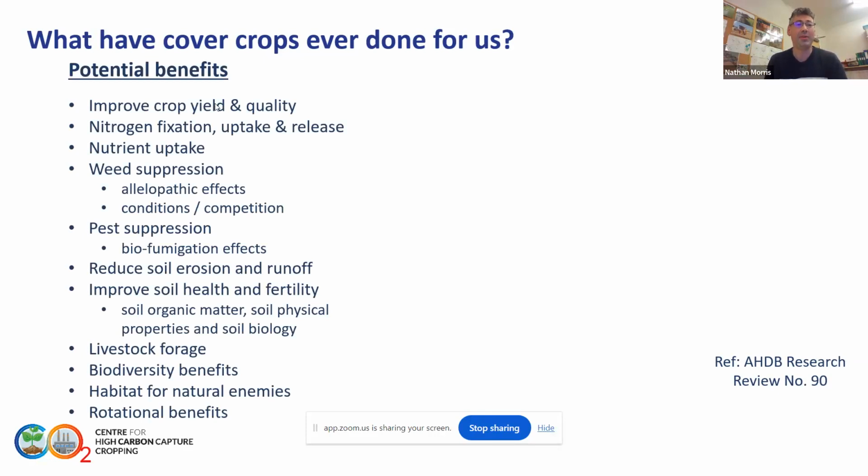I won't go through them all there, but certainly things around nitrogen fixing and uptake, minimising losses to water, soil erosion and soil cover is very important, particularly over winter months, to reduce that runoff and loss to watercourses, and the general improvement in the soil health and soil structure around those roots, and obviously earthworm activity, and just building those sort of blocks, if you like, for improving our resilience.